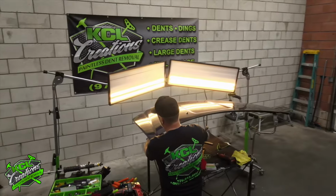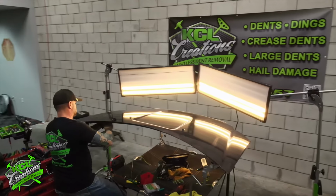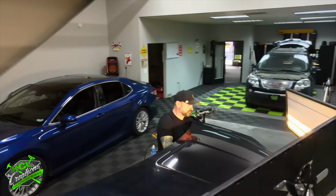Here at KCL Creations, we work with most major insurance companies on the customer's behalf to ensure that their vehicle is repaired back to pre-damage condition the best way possible.